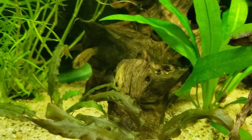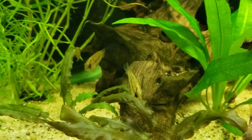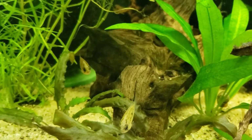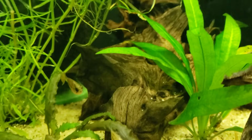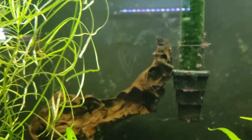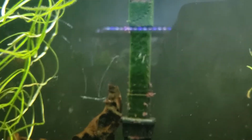Sooner or later we will have to downsize this colony because they get rather vicious with one another once they hit maturity. So we will probably have to get them out of here. Keep maybe 2 or 3, maybe 4 at most.